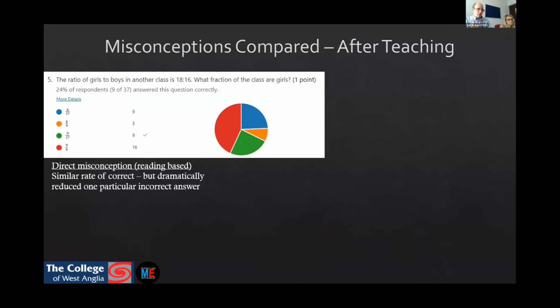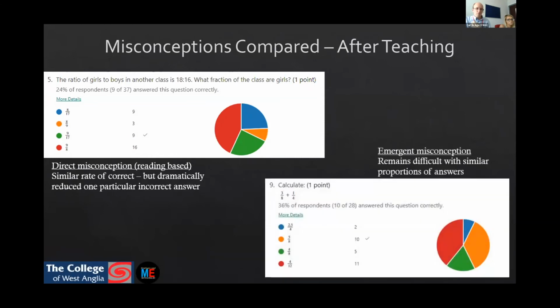The addition of fractions after teaching them, similarly to what it was before, they still kind of just gave the same sort of answers. So I have actually changed the picture there, but they're very similar results. The teaching for that one, I didn't actually aim specifically at misconceptions. That was just normal teaching.